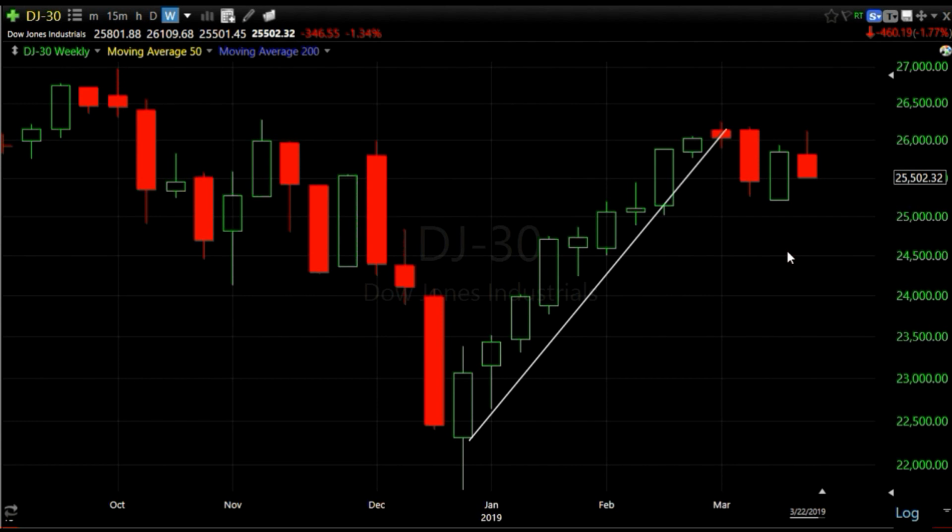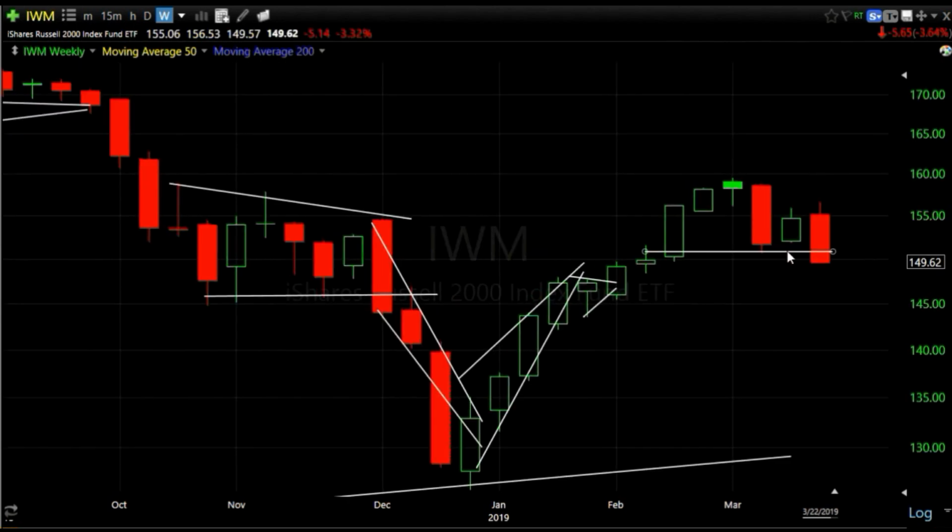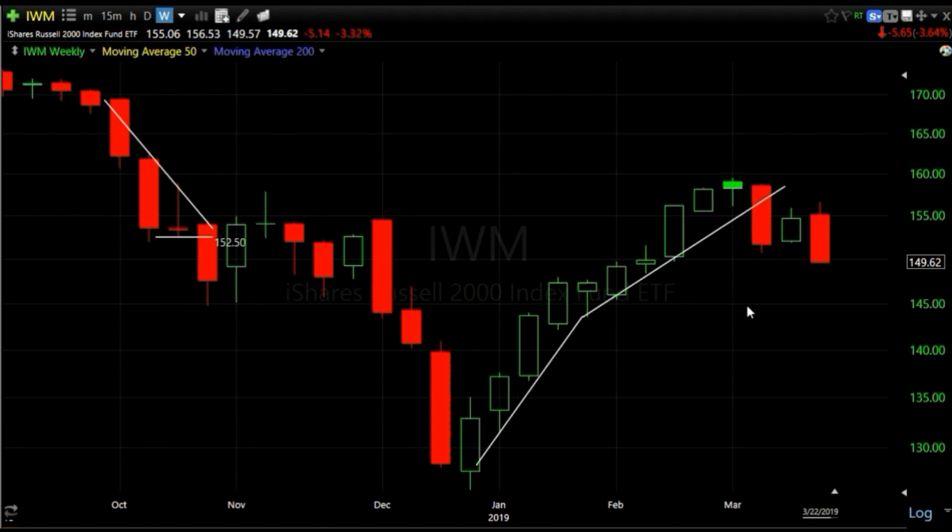And the worst was the small caps. So these are down 3.33% on the week. Oh, that's an ugly chart. Let me clean that up. Okay, so here's the weekly chart of IWM, keeping these trend lines a little bit more simple. So we saw that break of trend lines, back testing, and look at these candles. So we got lower highs for 3 weeks, and we've got lower lows.